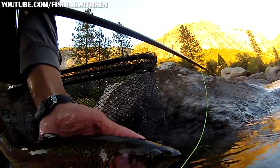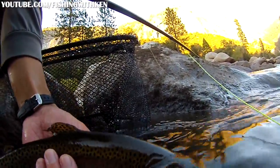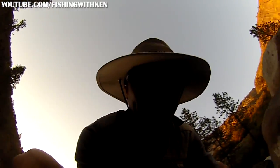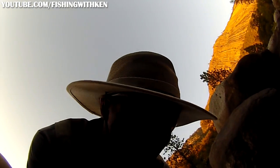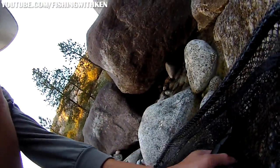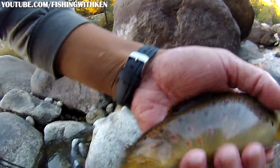All right, trout number 5. Yeah! All right, first brown trout I've ever caught here on the Merced River. Let me see if I can get him out, show you guys. It's a pretty fish. Right, here he is. All right, trout number 7. Release of the browns.